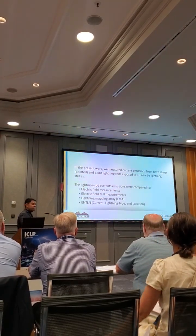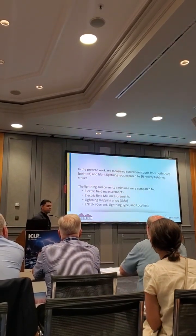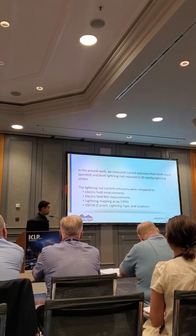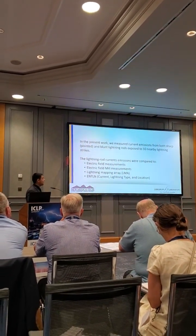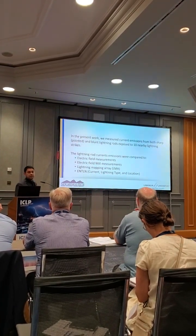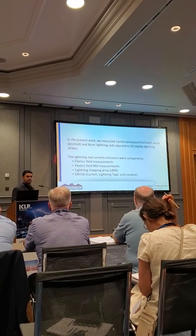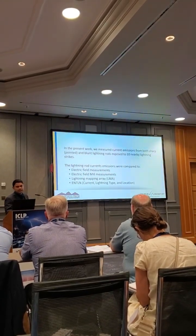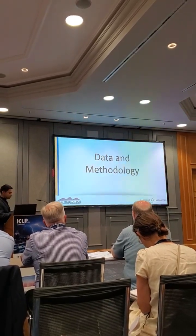Now we are revisiting the same topic, but we are including more data. We are still measuring the currents on the rods. We put the lightning rods to compete again, but now we have a more modern lightning location system. We have an LMA, so we can see where the lightning source is. We also have an electric field mill, so we know the intensity of the ambient field, and lightning location system data, including Earth Networks data, in which we have the reported peak current, the lightning type, and a precise location. Okay, so let's move to the methodology of this work.